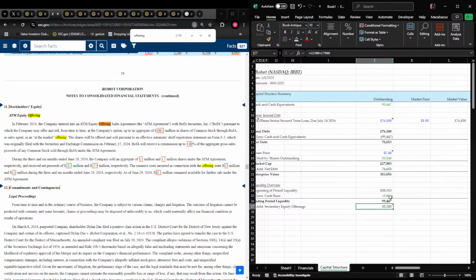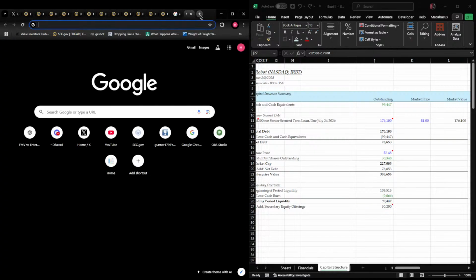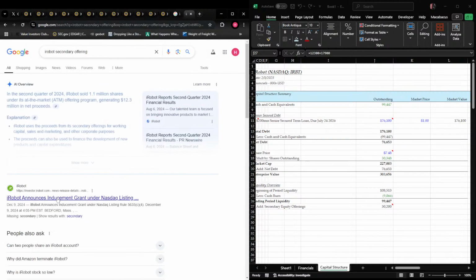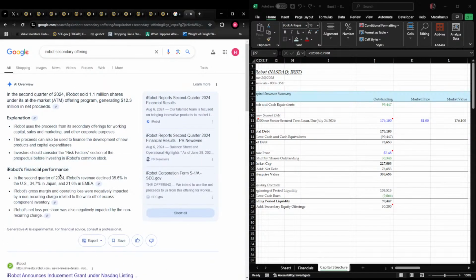That's likely already reflected in the cash balance though, because this is in the second quarter. So I don't think that we have to. Let's do some research. Yes, that's already reflected.